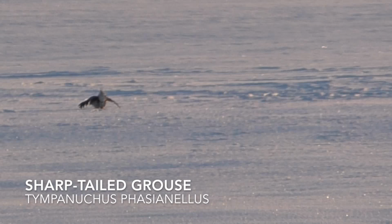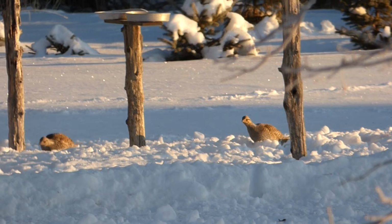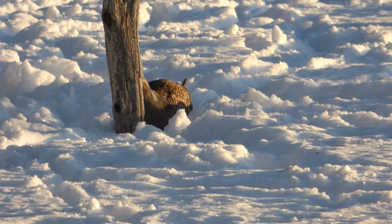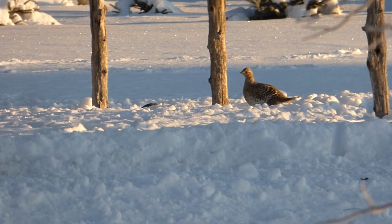The sharp-tailed grouse is a chicken-like bird that lives in open grasslands of the northern United States and Canada. Each year, the grouse meet at their communal dancing grounds, known as leks. Adults have a small head crest, short pointed tail with white at the base, and a brown mottled pattern on the rest of the body. Sharp-tailed grouse behavior is similar to that of prairie chickens, but sharp-tailed grouse utilize a wider variety of habitats.